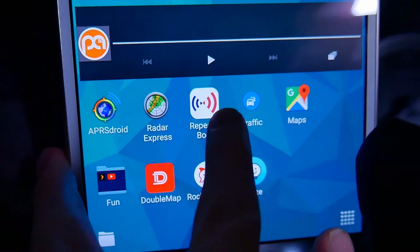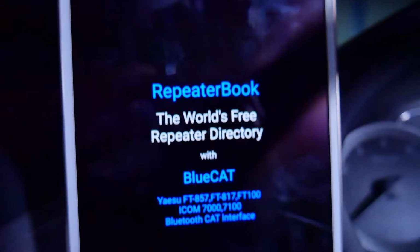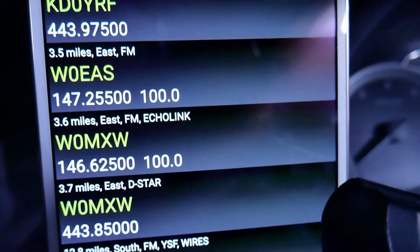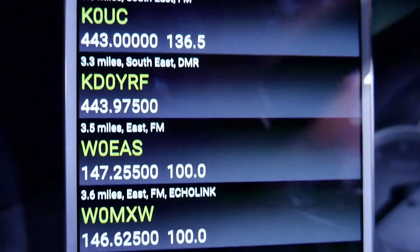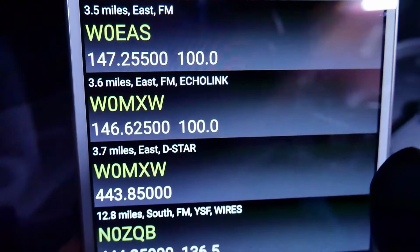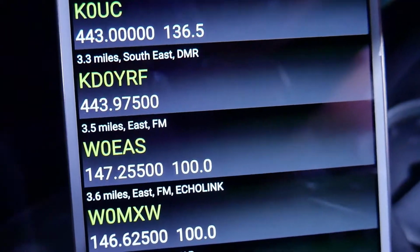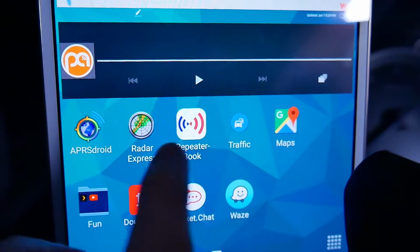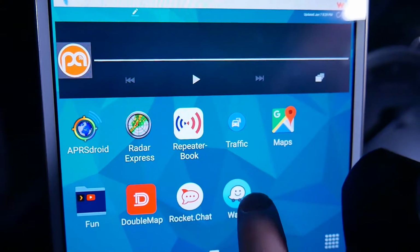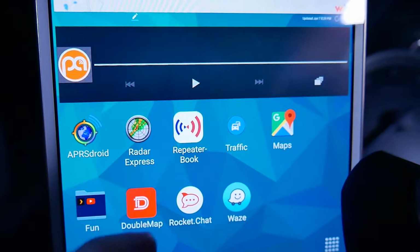We've got the Repeater Book app. That's very handy. GPS-based, where's my nearest repeater? And it can control some rigs as it lists on the screen by way of Bluetooth. Mine, it doesn't do that, but it is reading my current location and telling me the nearest repeaters that I could try. Very nice. I like that, especially because it's big screen. We've got some traffic information, some navigation. I use this app to get more current maps than what the car's navigation has.